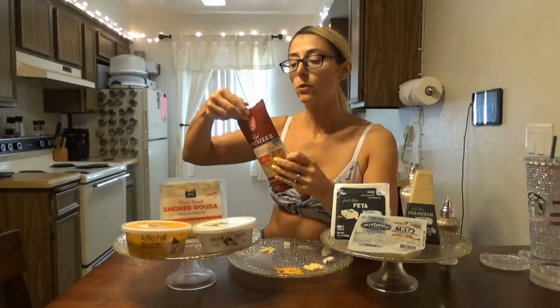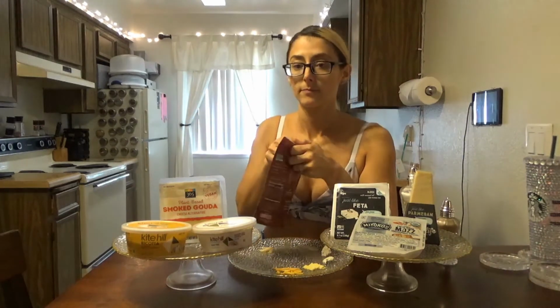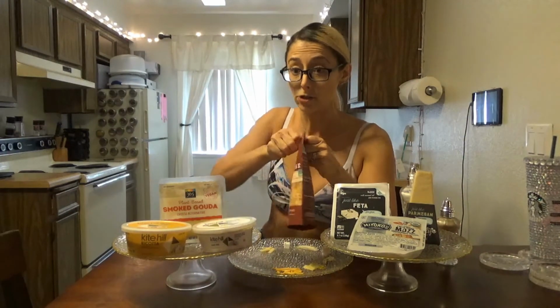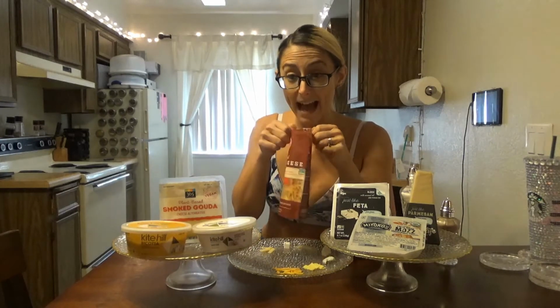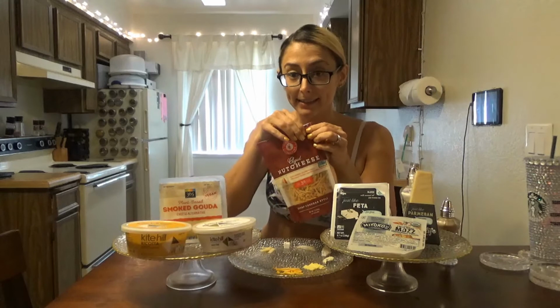This cheese, when you open it, it's aged. It hits you like stinky socks. Like, it is actual cheesiness.